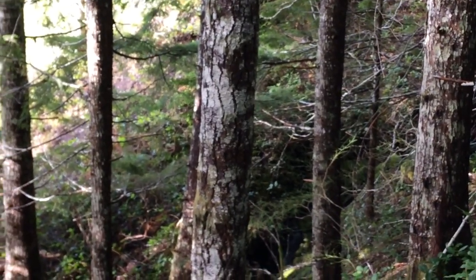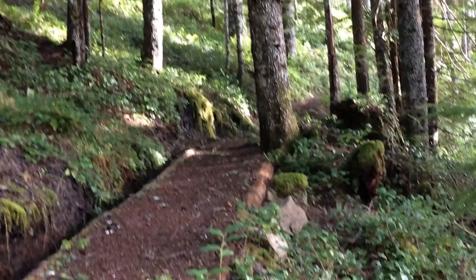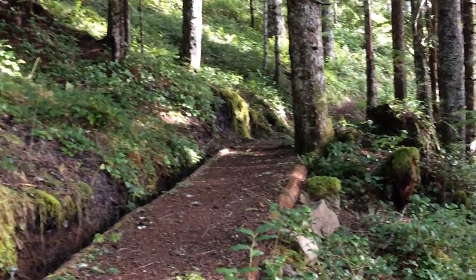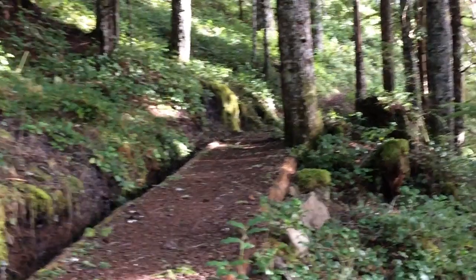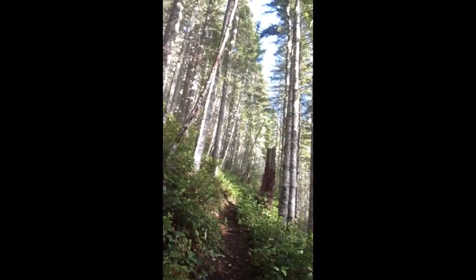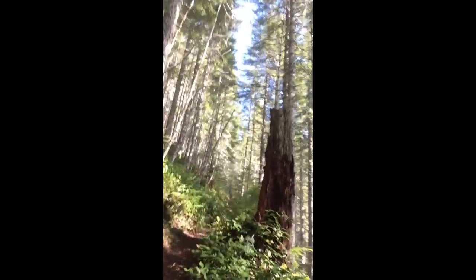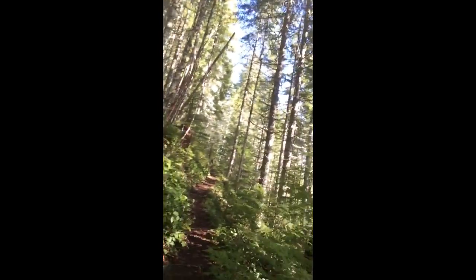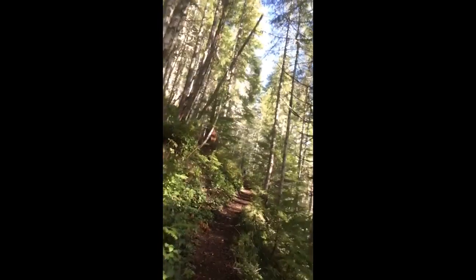So we have about 4 more switchbacks to get up to the top of the ridge. We just did about 3 miles. So we're getting there. It'll be easy sailing from there, I'm hoping. All right. We are still climbing. Crystal's up ahead there, just flying up this hill. I think we have about 3 more switchbacks after this one.